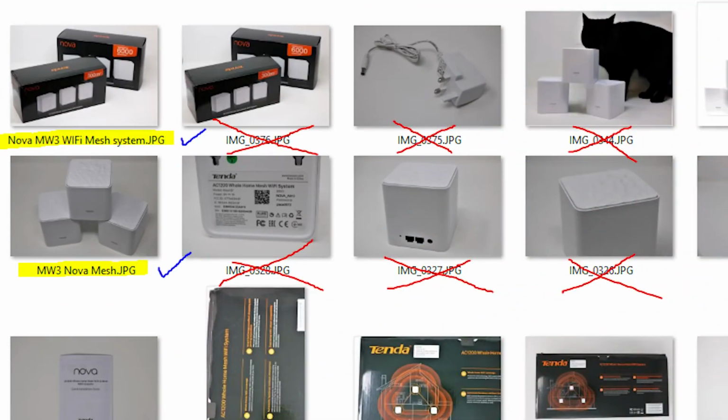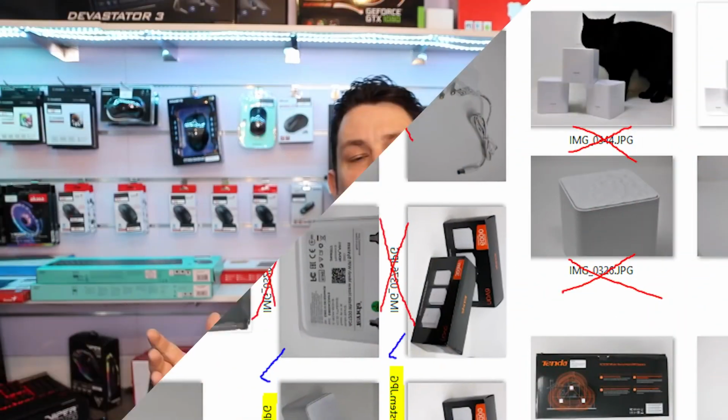A bonus tip for you is to make sure those photos on your website are actually named after what you do. In most cases you upload photos onto your website and they're automatically named when your camera takes them as image 1, 2, 3, 4 and 5, 6, 7, 8 and so forth.